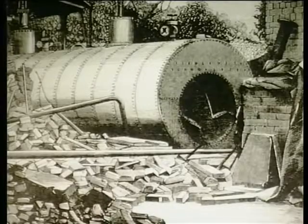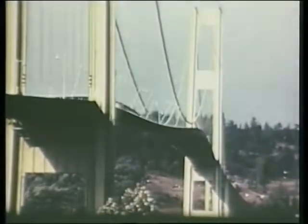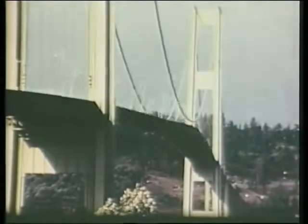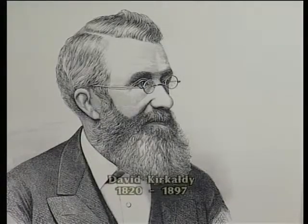This new age produced its own problems, and it soon became urgent to have more accurate knowledge of the new engineering materials. Designers had to combine safety with economy, and this was to be achieved by improved testing techniques. One man, David Kirkaldy, made a unique contribution in developing a systematic approach to the subject.